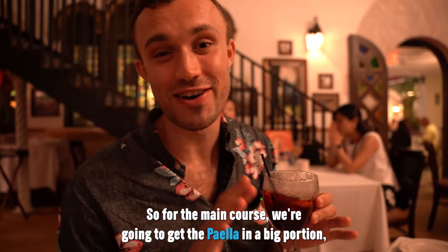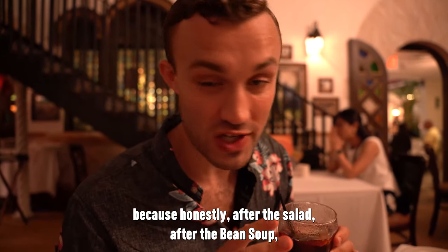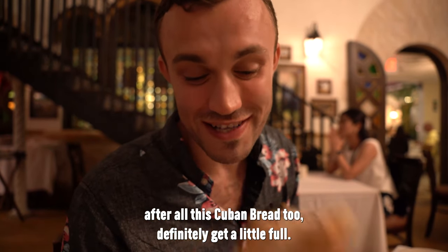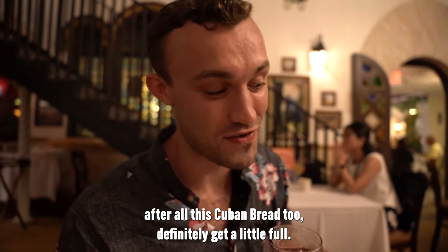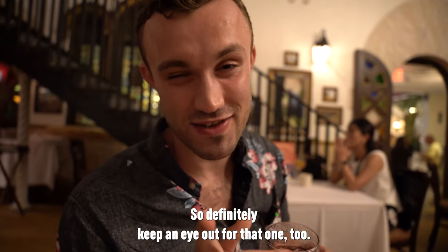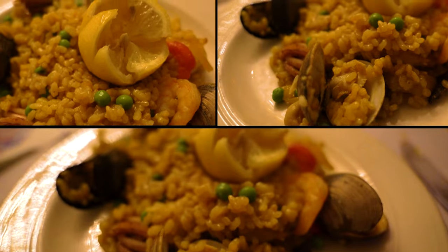Of course, we're gonna get the paella, or you're gonna get the big portion, because honestly, after the salad, after the bean soup, after all this Cuban bread too, definitely getting a little full. But we also want to save some room for dessert, which is the flan, so definitely keep an eye out for that one too.